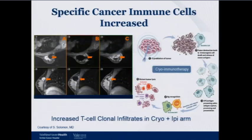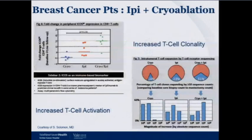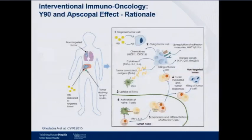There's a breast cancer study of cryotherapy plus the anti-CTLA-4 that shows a significant increased immune response in and around the cryo site. Both enhance T-cell activation as well as T-cell clonality. So we are working a lot on this.